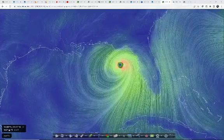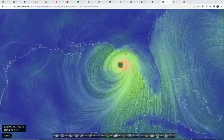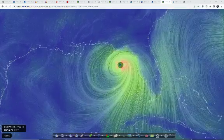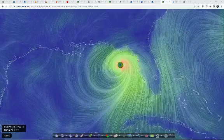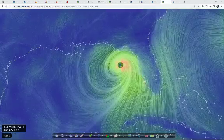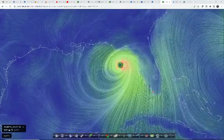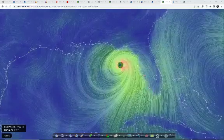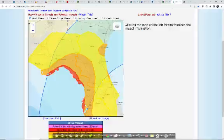Of course, we're also looking at some potential for extreme surge up in Apalachicola, from Apalachicola through Apalachee Bay, Cedar Key, all along the Nature Coast, and of course watching for some surge as well. Some impacts are almost certain, very, very likely here, even in southwest Florida as well.